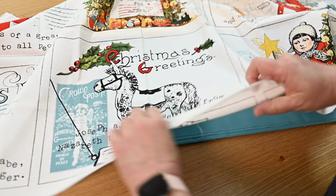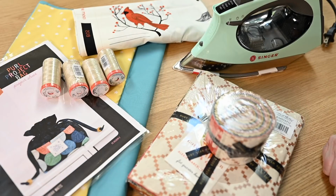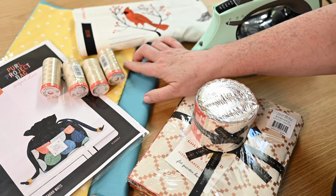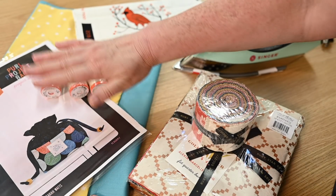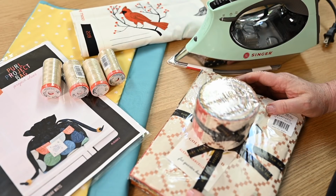It's very sweet. Okay, guys, that is what I have for you. So let me just put everything out so we can see it. There is everything together. I think this is a really beautiful shipment. The jelly roll, the fat quarter, the yardage. So this is 4 total yards. I got 2 yards of each. The panel print, the thread, the pattern, and the iron. And it was expensive. I'm not going to tell you how much it cost, but it was expensive.